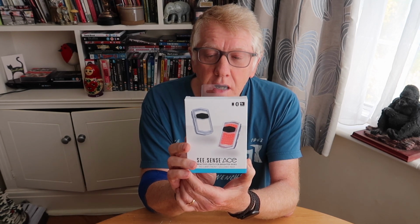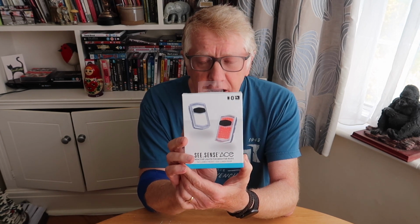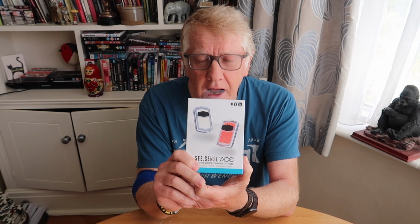Were they expensive? Well, judge for yourself, they were £56. Now, you can get cheaper lights, certainly. This is a pair of lights, by the way, a front and a back. Can you get decent lights that are less than 25 quid each? Yes, certainly you can. In fact, I had one on my bike, which was quite a good light.